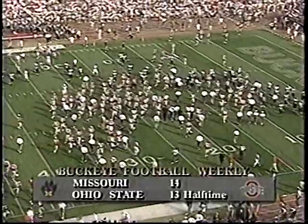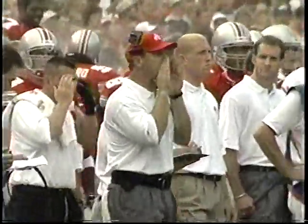Now, Coach, first time that you have Cotton get a great hit on their quarterback, an adjustment that was made at halftime.